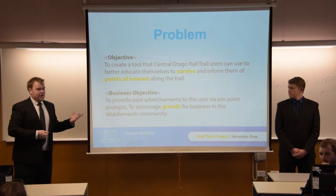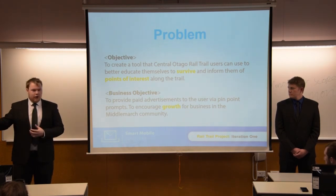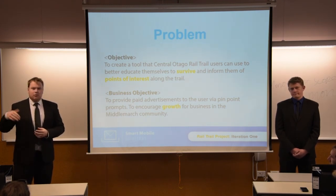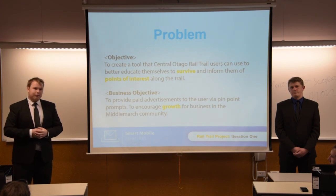And also, I guess the good thing about this project as well, once we get the skeleton, we can transfer it to other rail trails as well. So if it is successful on this one, then we can take some of these stats from there as well. So it's a good sort of progression. Cool.